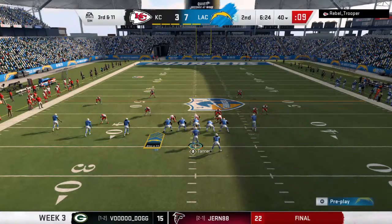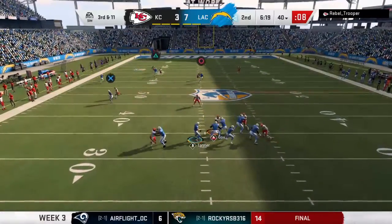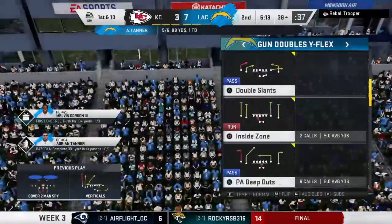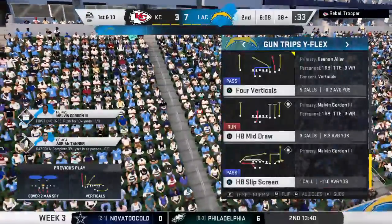To throw on third down. Tanner. Oh, a battle for it here, and this will be caught. And he'll be brought down with a first down as the tackle's made at the Chiefs' 38-yard line.